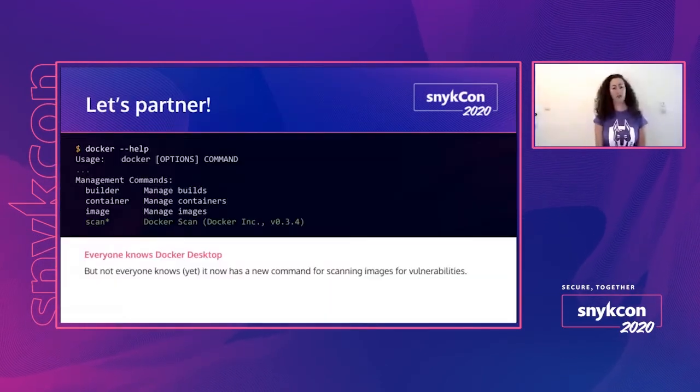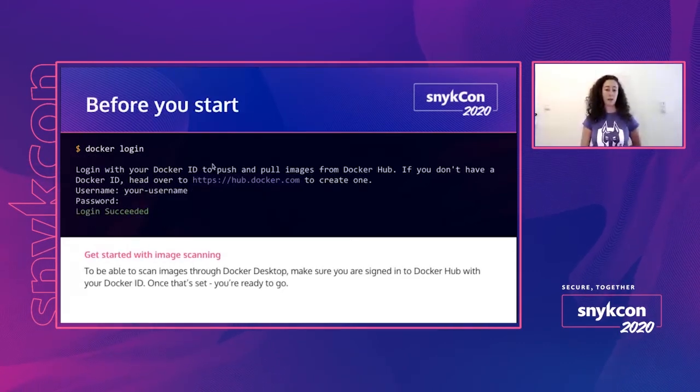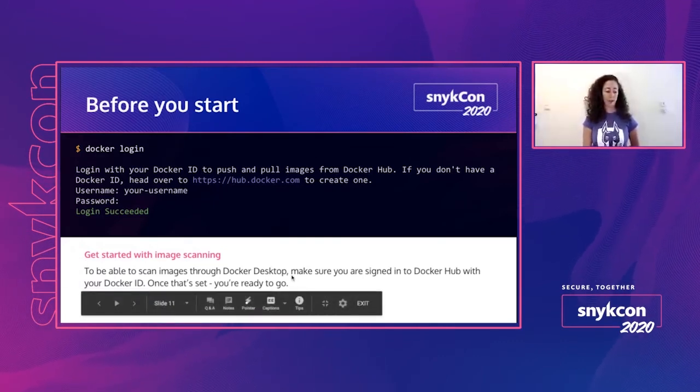Okay, so as Justin said, we just launched the desktop version, and Snyk is now embedded into Docker Desktop. So once you have the latest Edge, or if we are already there, the stable version, you will be able to see the new command that was added, which is the Docker scan. All you have to do to get those scans and to actually start securing your images is simply to log in to Docker Hub from your Docker desktop. Once you do that, you're ready to go and start scanning.